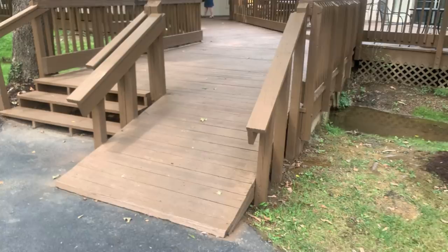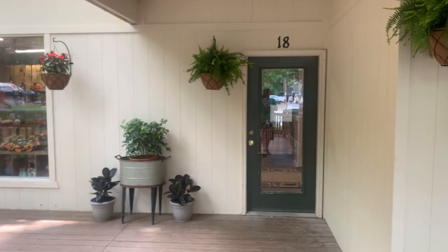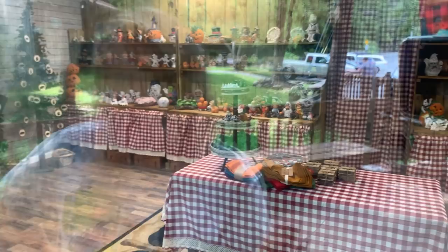And pretty much everywhere we've been, besides a little bit at those first 25 shops, it seems like has had ADA accessibility. So this first one here, they have all kinds of Halloween and Christmas seasonal ceramics. There's a Frankenstein here that I have to have. It is the cutest. I love retro Christmas, but I love even more retro Halloween.